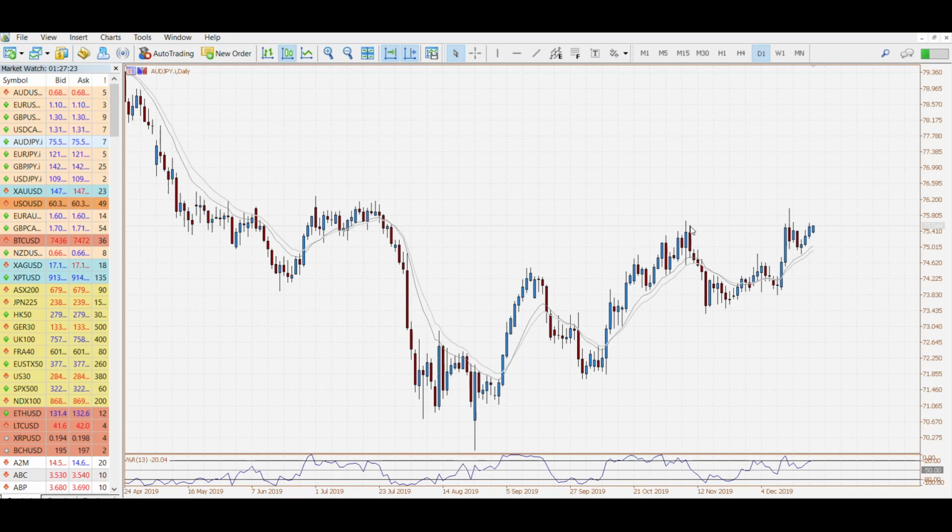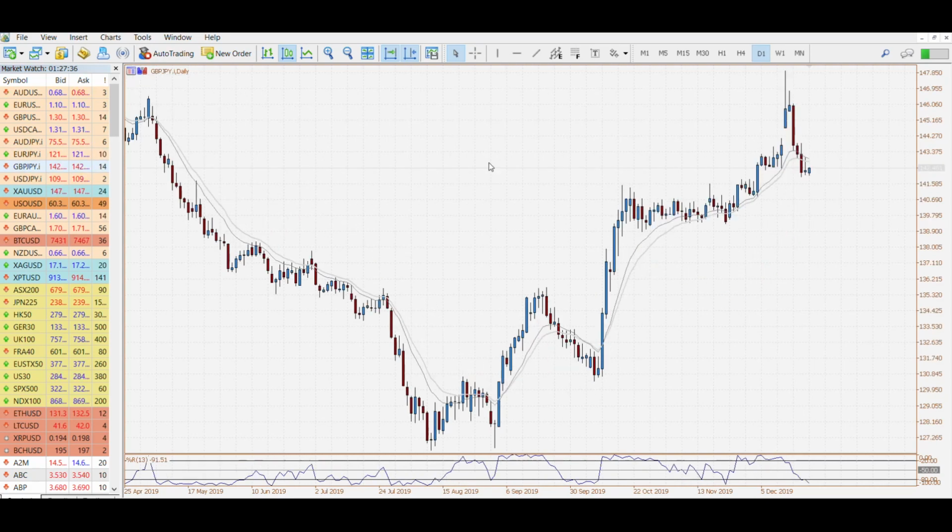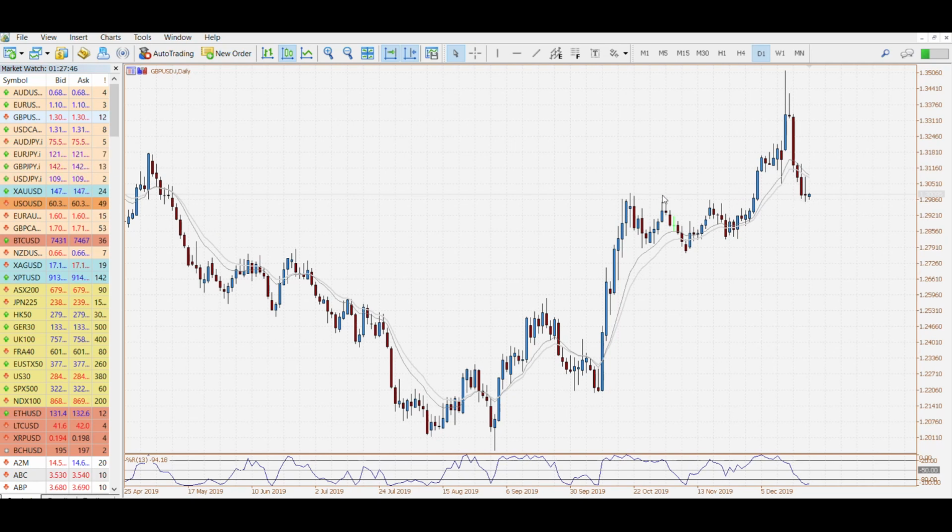We're seeing the Aussie yen testing this high point here, and the euro has started stronger after basically following what's generally going on after that decline on Friday, and the pound yen is higher after we had a good move up on Friday before a hard fade late into the session, and that was the same for the cable.